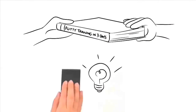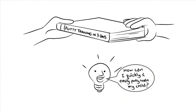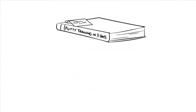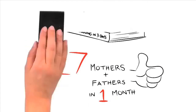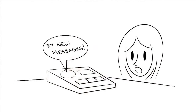The next week, parents started approaching me out of the blue, asking, how can I quickly and easily potty train my child? I would kindly give a copy of the guide along with my business card clipped to the top left-hand corner to anyone who asked. I would say over 127 mothers and fathers had come to my daycare that month alone just for a copy of the potty training guide that I'd spent so much time creating. When I would walk into my office in the morning, there'd be a minimum of 37 messages on my answering machine waiting there for me.